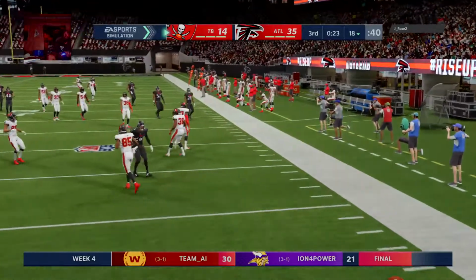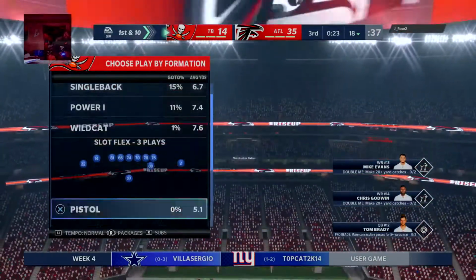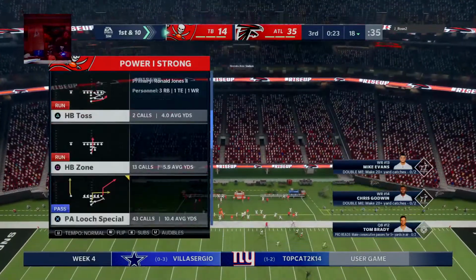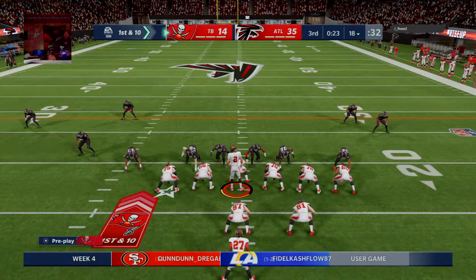And this will carry out of bounds. Where are they going to spot it now? At about the 18-yard line, it looks like. 18-yard line. The Bucs offense set to begin their next possession.